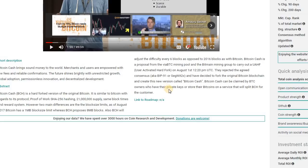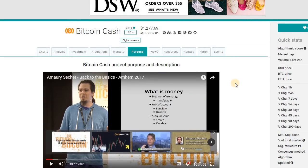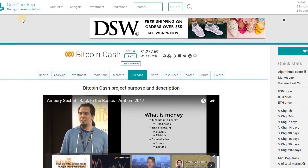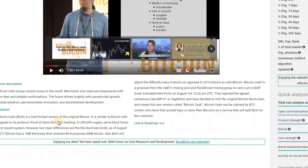Let's do a quick overview of what Bitcoin Cash is and the fundamentals. Bitcoin Cash is pretty much a hard fork from the original Bitcoin. You can read more about it on CoinMarketCap or on coincheckup.com: the reasoning behind the hard fork, the development community, and the logic behind why they decided to come up with Bitcoin Cash. It has to do with adjusting the difficulty level for each block. I'm not going to read through the whole description and abstract, but you can read through it. It's pretty much similar to Bitcoin, but the difficulty levels are set differently compared to Bitcoin.